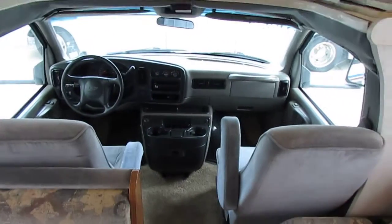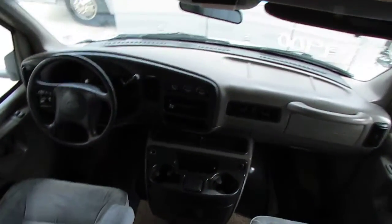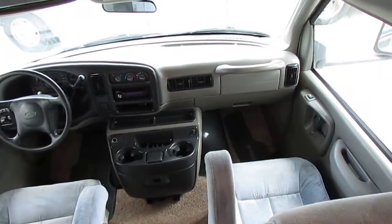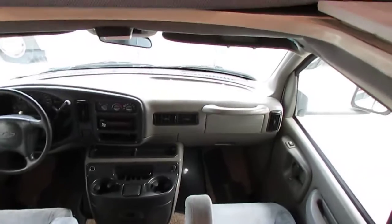We have no extra fees. You know, all these dock fees and prep fees and processing fees and tag and title fees you've been paying all these years at other RV dealerships, that's just throwing your money away, folks. Other dealers charge you $1,500, $2,000, $3,000 or more in fees. We have no extra fees.